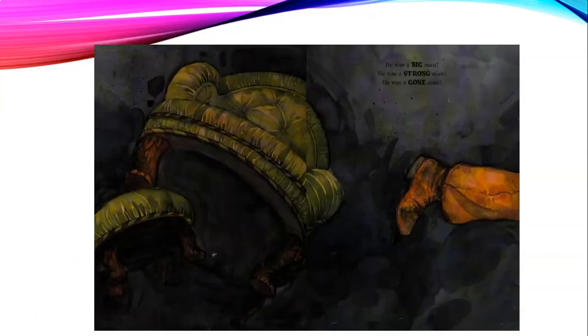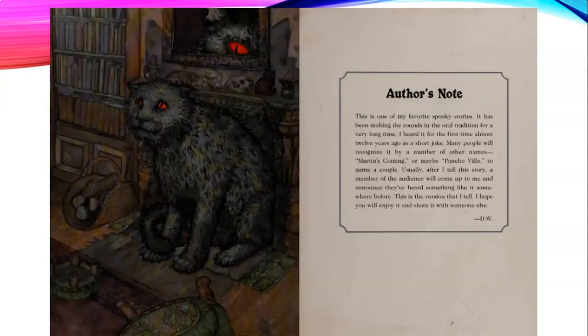Oh, children, would you want to stay with that big cat? He was a big man. He was a strong man. Children, he was a gone man. And that's the end of that story. And look, that cat wasn't mean. See, he's just sitting there.